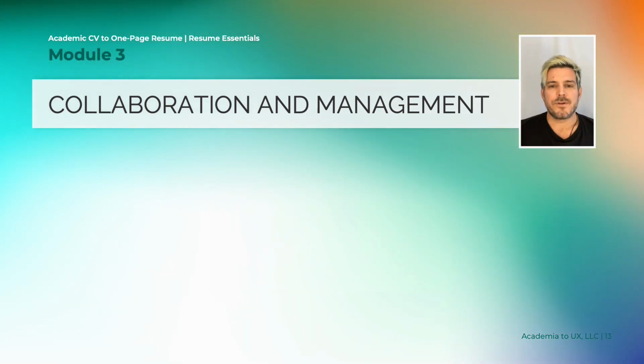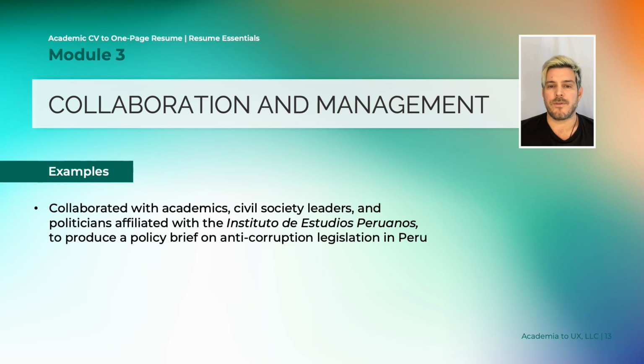These 2 bullet points are great examples of the kinds of descriptions you want to have in your resume that really show your cross-functional and stakeholder management chops. This first example: collaborated with academics, civil society leaders, and politicians affiliated with the Instituto de Estudios Peruanos to produce a policy brief on anti-corruption legislation in Peru.